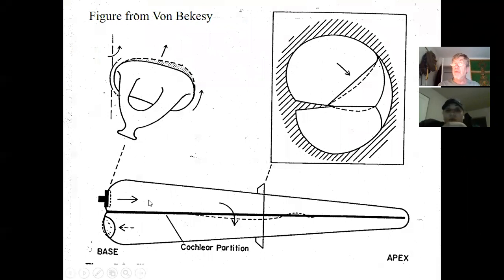Well, look, this fluid here gets squeezed around the helicotrema, and because of this narrow little point, a pressure buildup is caused. When this fluid is pushed, it has to bend around this area. And the fluid can't be compressed, so something has to give. Because of the pressure buildup, because of that narrow helicotrema, we've got an up and down movement.